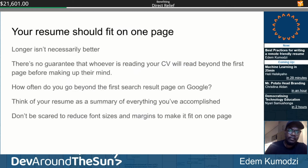First one is your resume should fit on one page. This is a debate that we've had over and over again. I still maintain that it's very important that you keep your resume fitting on one page. One mistake that I see many people make is we always want to think that the longer it is, or the more content rich it looks, the better. But that's not necessarily true.